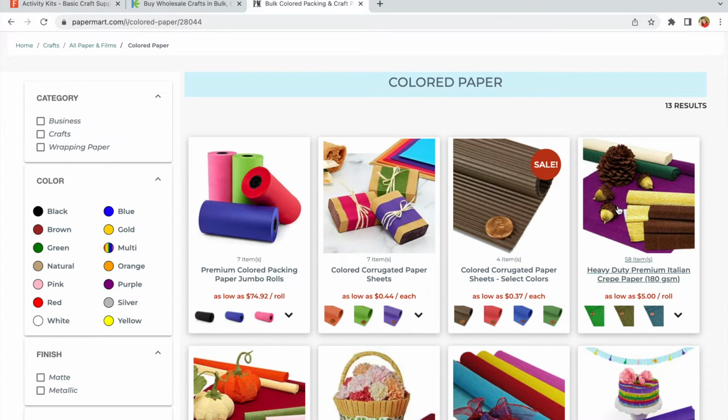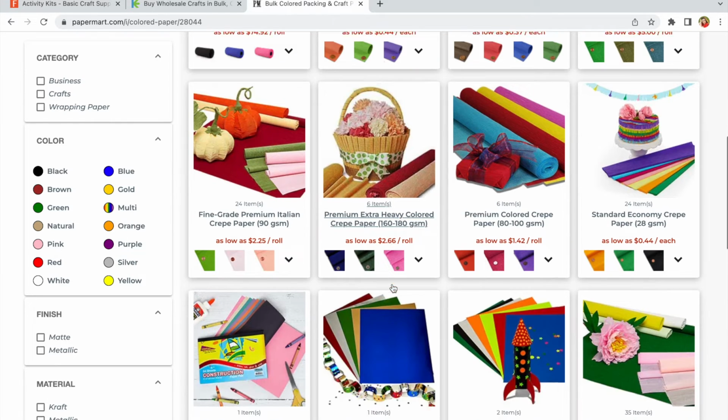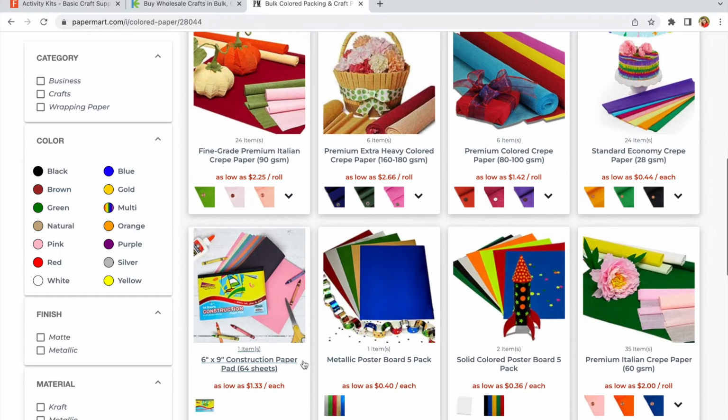There's really nice Italian crepe paper, standard crepe paper. You're getting the crepe paper in really big rolls. It's not just the roll of crepe paper for streamers. There's also the heavyweight stuff, the really fine grade. Also, lots of construction paper pads. Those are never going to go out of style, I'll tell you that much. And it's really handy because it's all together in one thing, and all the construction paper is not flying off your shelves in your craft closet or your basement or your craft room.